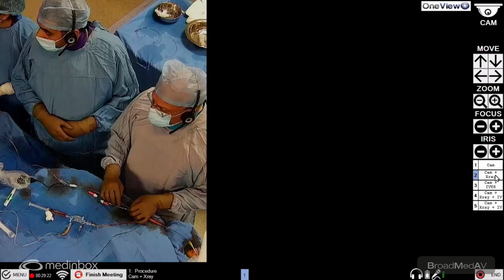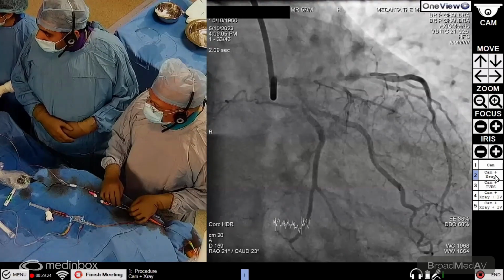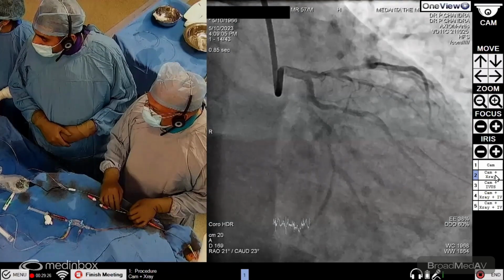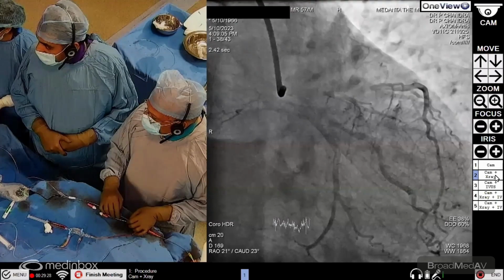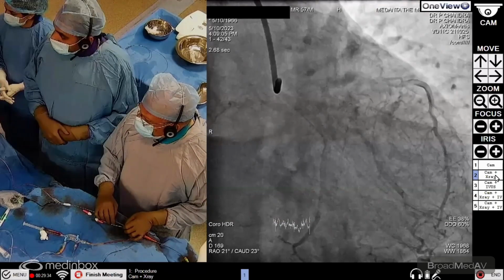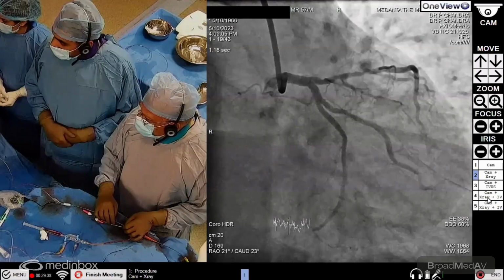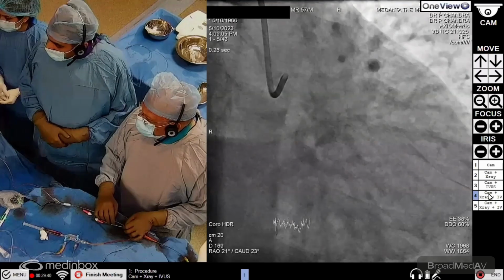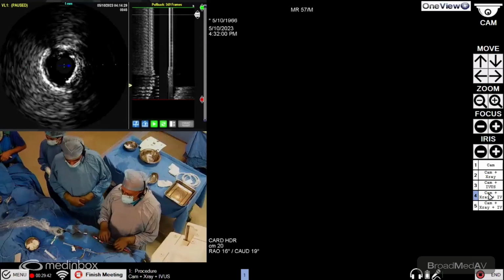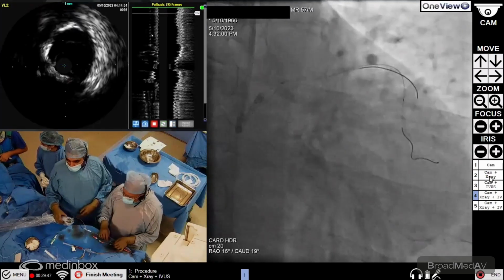The IVUS only crossed till the midpoint because it is so heavily calcified. You can see that the catheter was stuck at this place, and then we pulled it back. As we pull it back, there is more and more calcium, almost 360 degrees, and the entire artery is full of calcific plates and nodules.